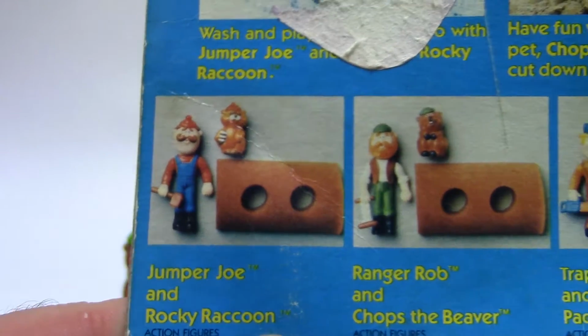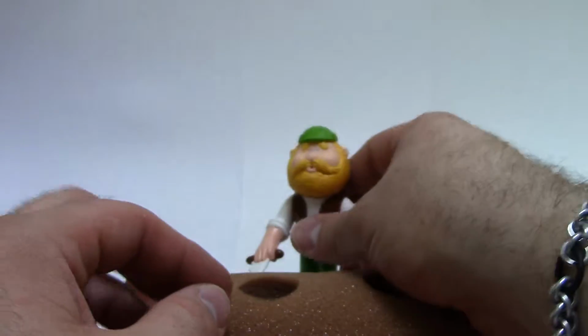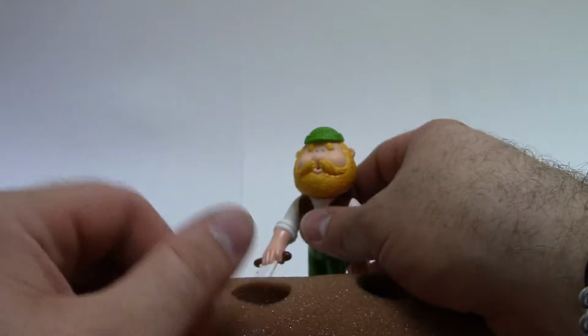Actually, he didn't do that. That little crazy elf dentist did. Anyway, but yeah, I could definitely see this being Yukon Cornelius or this guy. Like if he was colored in Yukon Cornelius colors, he'd be him as a lumberjack. Maybe even more so with Jumper Joe.